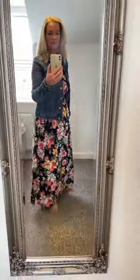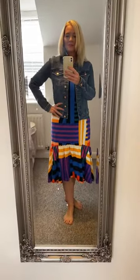I also bought a blue denim jacket. I actually got this one in a size 14, so I do like it to be a little bit bigger to go over different tops. This was £32, and I think it goes nice with both dresses actually, so you could always wear it in the evening if it starts to get a bit chilly, or on a spring day that's not quite warm enough just to have the summer dress on.